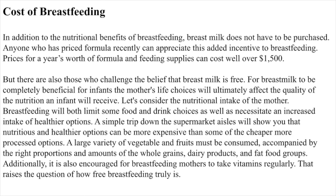For breast milk to be completely beneficial for infants, the mother's life choices will ultimately affect the quality of the nutrition an infant will receive. Let's consider the nutritional intake of the mother. Breastfeeding will both limit some food and drink choices, as well as necessitate an increased intake of healthier options. A simple trip down the supermarket aisles will show you that nutritious and healthier options can be more expensive than some of the cheaper, more processed options.